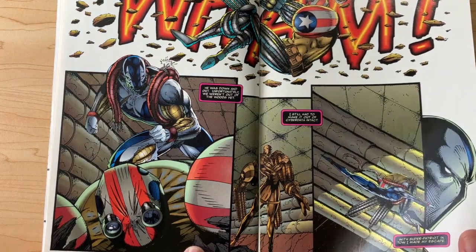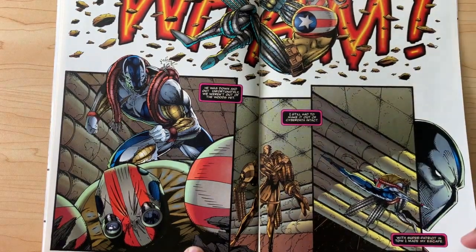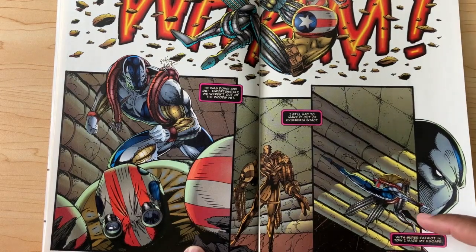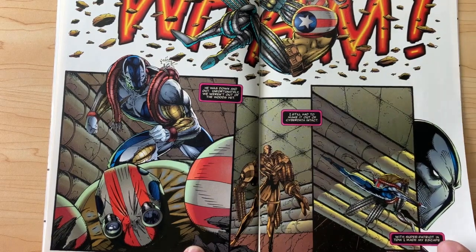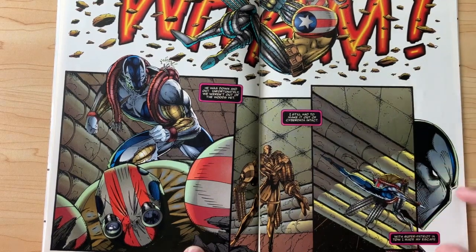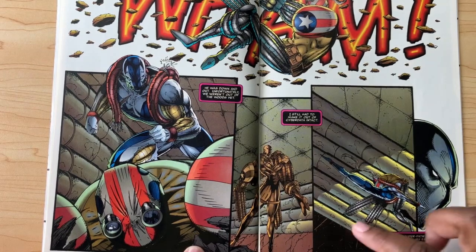And I guess the main thing is trying to get out of this place. But at this point, all the danger seems to be gone. He's not really in danger of getting out. Like, no one's chasing them. There's no alarms going off. There's no soldiers chasing them.